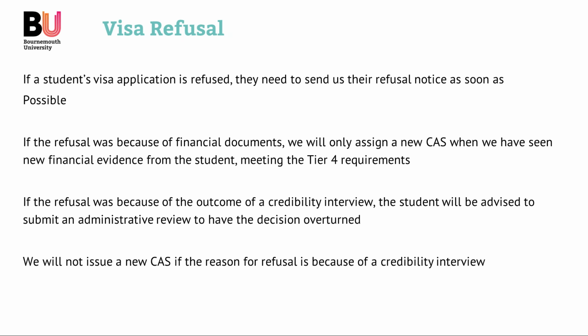A lot of the questions I receive from students and agents are about visa refusals. If the student's visa application is refused, the first thing that they need to do, or you can do for them, is to send us their refusal notice as soon as possible. There are 2 reasons for this. The first is that part of our requirements is that we report any refusals to the Home Office, so we rely on the student or the agent to let us know this.